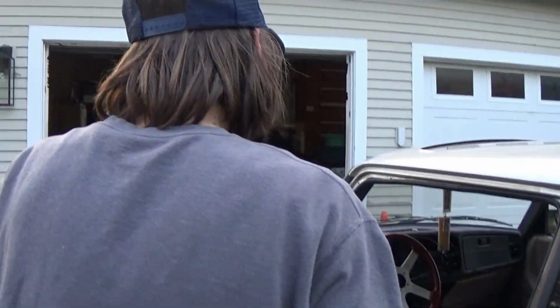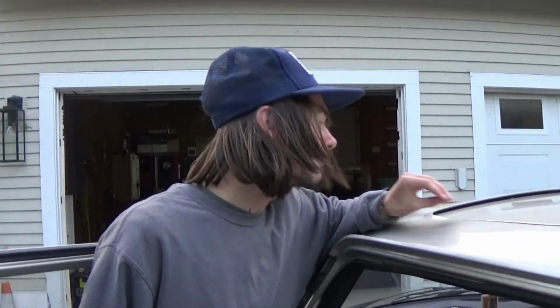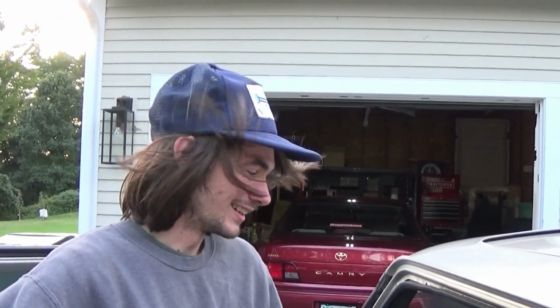So the issue I'm having with this thing is today it was extremely windy where we're at, and a bunch of pine needles just went directly into the sunroof, and now my sunroof won't seal. So I gotta clean it all out in there so my sunroof seals again. First world problems. Yeah, so we're gonna get started with that.